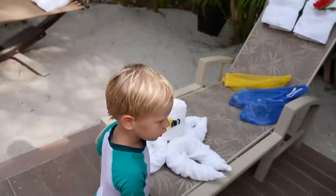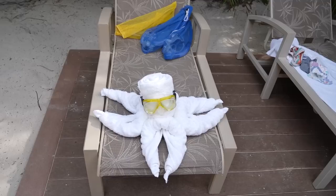All right, after Jackson went in with the rays, we came back and they gave us a little towel animal, a little towel octopus, at the cabana. How fun is that? You feel like you're back on the cruise ship? Yeah. Me too. All right, so we're back at the cabana after Jackson got to swim with the rays. That was so much fun.